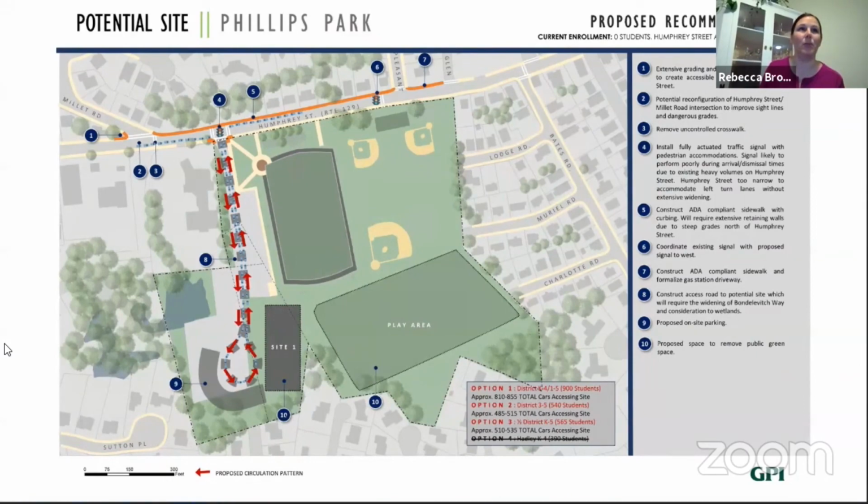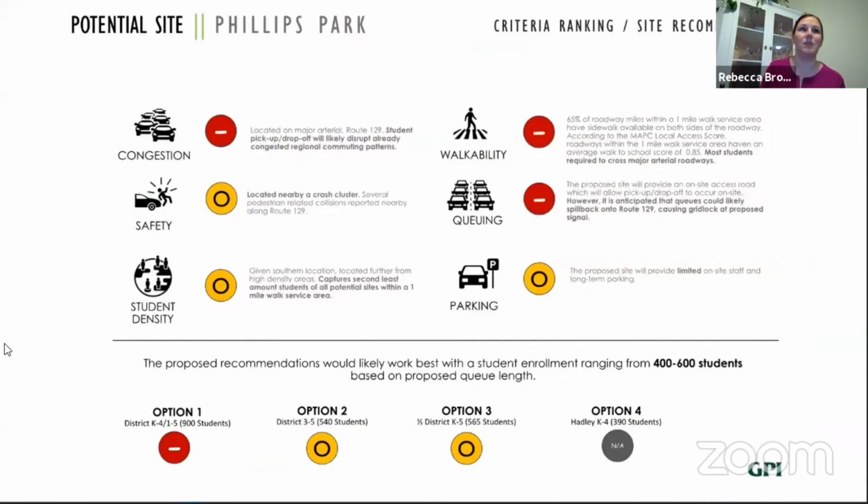If you want to advance to the next one, we can see that it's located on a congested road. It's close to a crash cluster. It's a little bit further from the student density to begin with, but then the majority of the density that is close to it is on the opposite side of Route 129. The roads around it are not very walkable, and there's very limited ability to provide queuing, and that queuing could back up onto Route 129. And again, limited availability for parking as well.